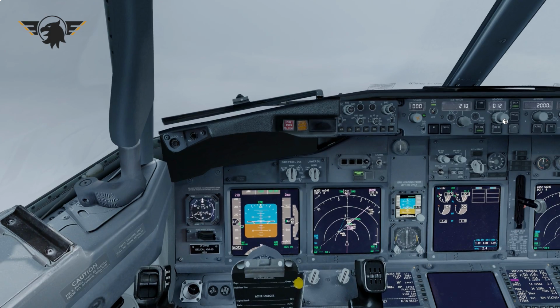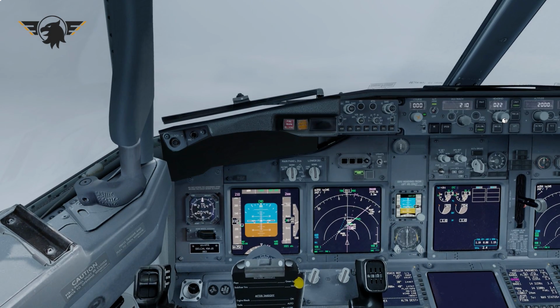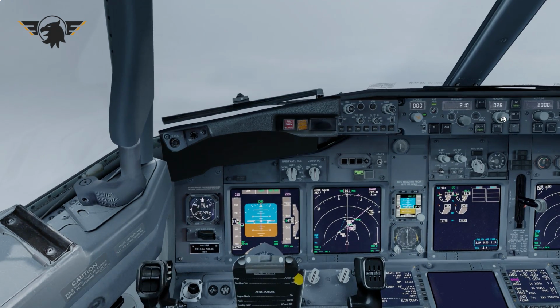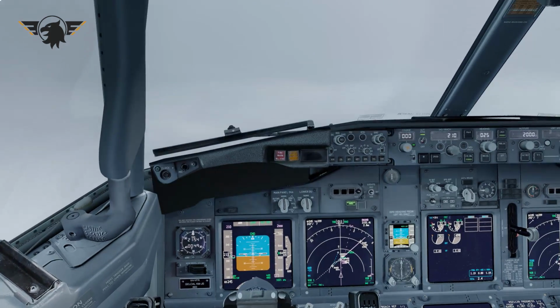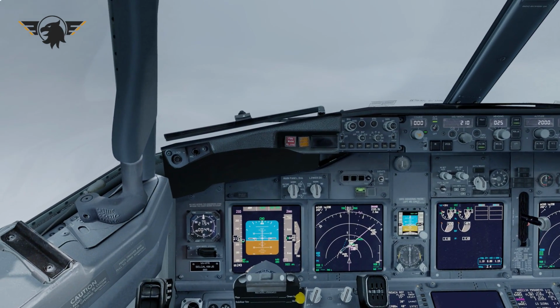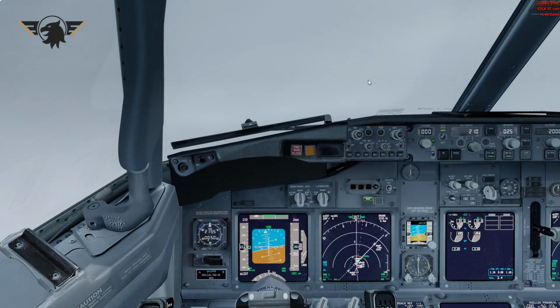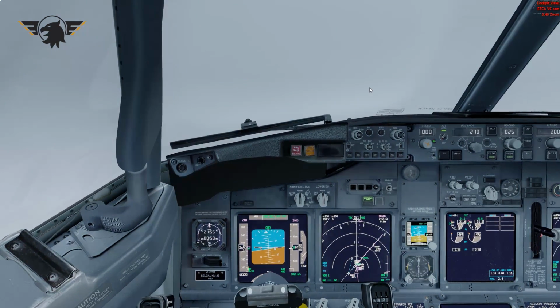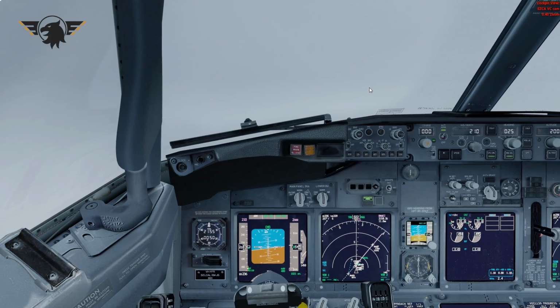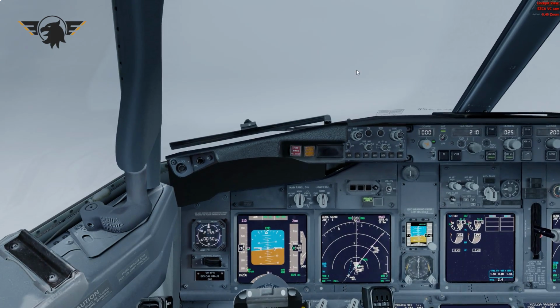So what I'm going to do is fly outbound of this on 025, and then we'll rejoin the RNAV again once we get a little bit further up. All stations inbound to Ballina should be also on the CTAF, because the VFR traffic is booking on the CTAF.